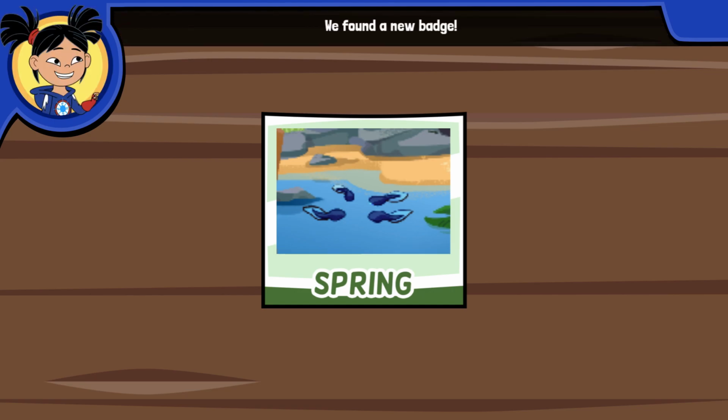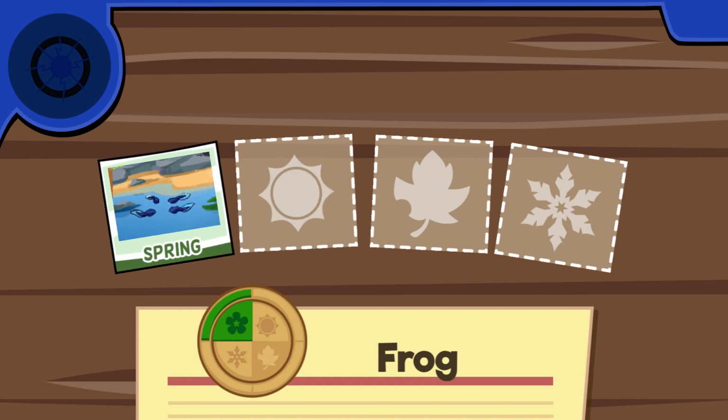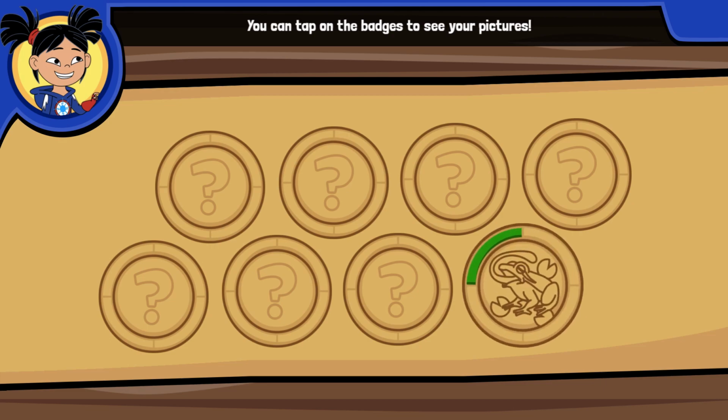We found a new badge. That picture is helping us earn a badge. When we collect all four pictures, we earn the badge. Look at all the badges we can earn. You can tap on the badges to see your pictures.